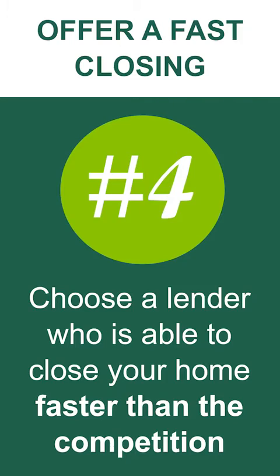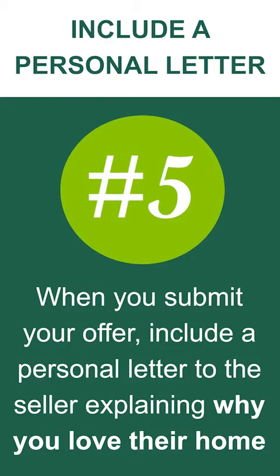Number four, offer a faster closing. Now this is key, and number four and number one are tied together. Once we've gone through the pre-underwriting process, you're basically approved. Now all we have to do is the legal disclosures, the appraisal, the title work, and update anything that has been outdated, but it's a much faster track from here to closing, which helps you get your offer accepted. And number five, include a personal offer letter. Include a picture of your dog, your kids. Bring some personality into the transaction.